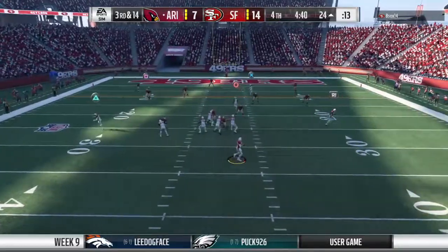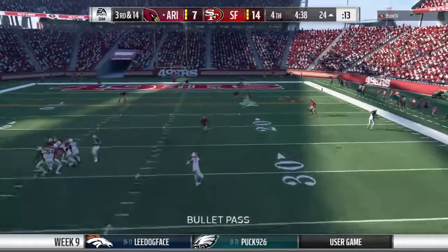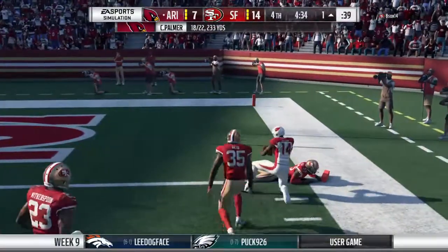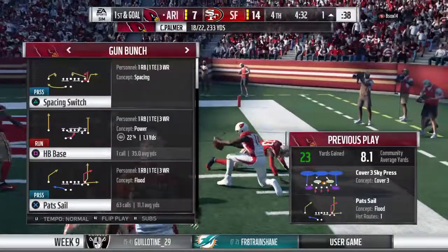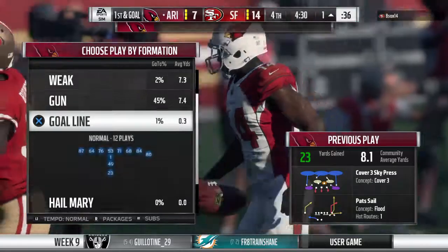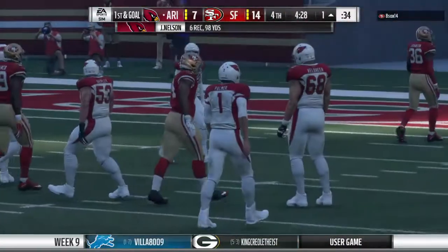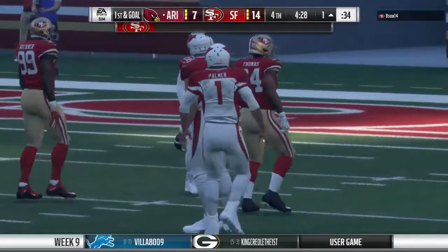Now Palmer on 3rd and long. It's caught. Nelson. And he doesn't quite make it. They do stop him, but he gets it all the way down to the 1. They're able to convert on 3rd down, and that sets up a 1st and goal.